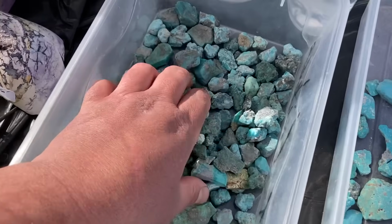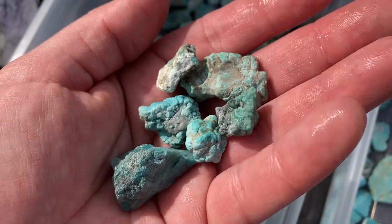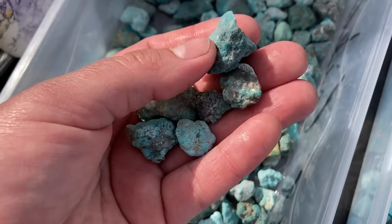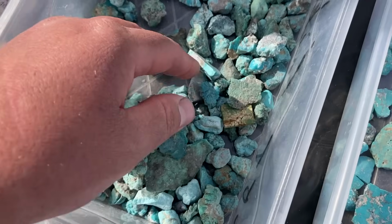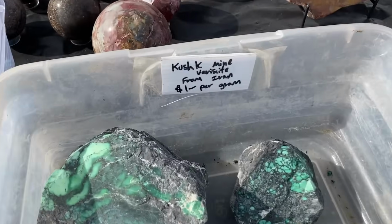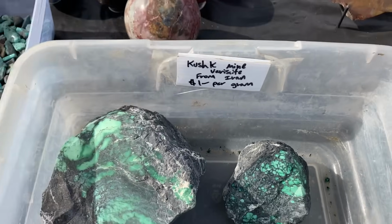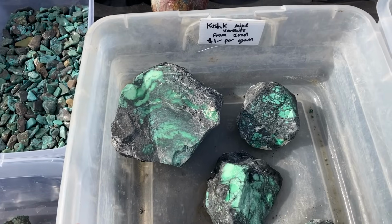You still got some of the Alpine Village. It still speaks English. Yeah, definitely. The Alpines are cool. Kind of looks like Sonoran. The Kush, of course. Veras Site from Iran. This was probably one of the hottest sellers last year, right?